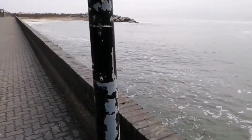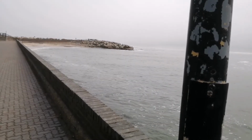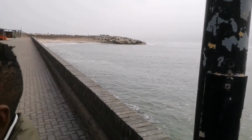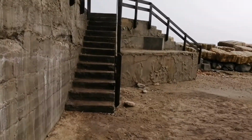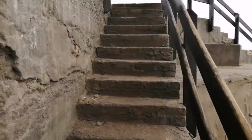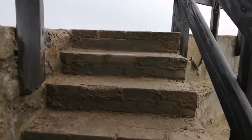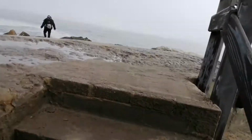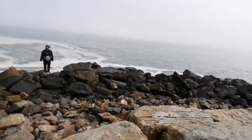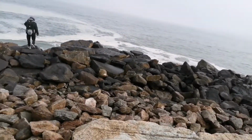Okay, let's get to our end. That's our end there. We're getting to those benches where there are those rocks. That's when we'll go back. I'm going up here. I want to see the end of this place, what's behind there. I know what's behind. I should have asked you guys to guess what's behind there if I was on a live thing.